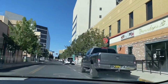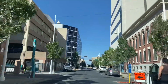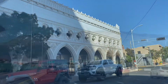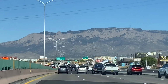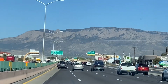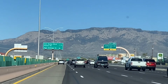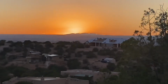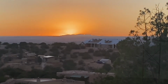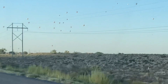Still on Route 66, going through downtown Albuquerque. Here's the Occidental Life building. Headed back to our Airbnb in Placitas, north of Albuquerque. And we were at the top of that mountain early today. Another pretty sunset. Driving to our next hike. We see lots of balloons.